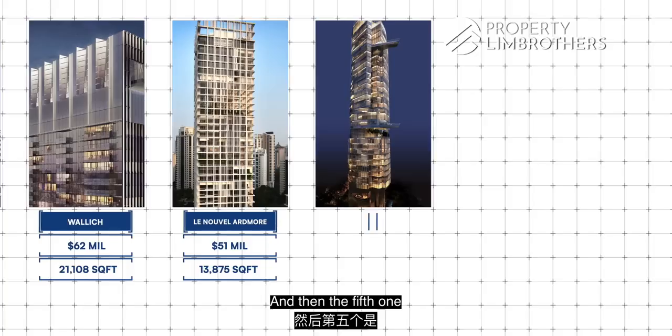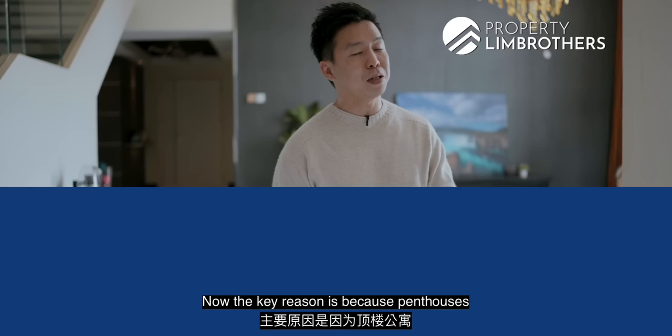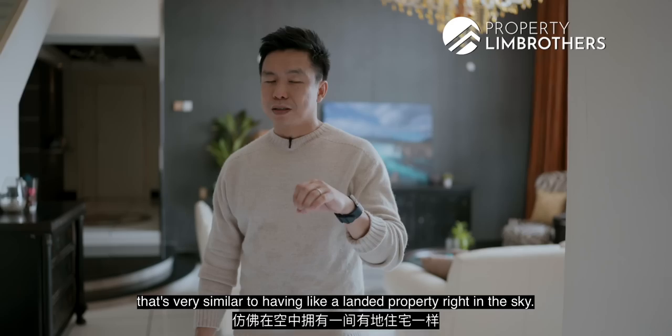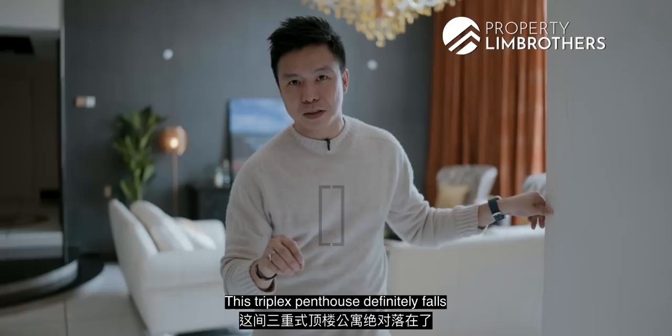Something to note on super penthouses is that it has to be huge in nature, and it usually transacts at a higher per square foot amount than its normal floor plate counterparts. The key reason is because the penthouse is already the cream of the crop, right at the top of every tower, and there are only so few and so rare of them. Super penthouses fall into the next tier category because of their ultra size, very similar to having a landed property right in the sky. Now this one that we're standing in at Beaverton Court, close to about 9,000 square feet of built-up area, this triplex penthouse definitely falls into the super penthouse category.